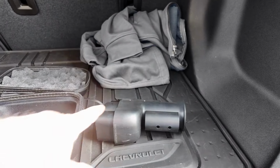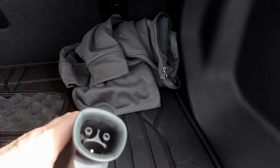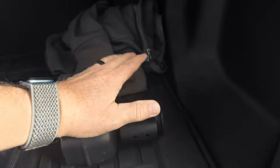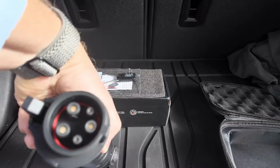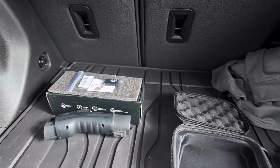I talked a little bit about the Tesla DC adapter for the Tesla NACS J3400 to CCS1. This is for DC fast charging. I also have one that is strictly for AC charging, Tesla to J1772. Use that at places where there are destination chargers.